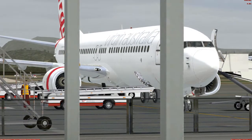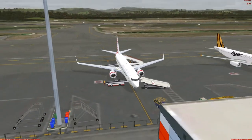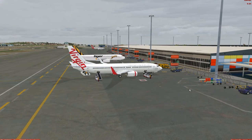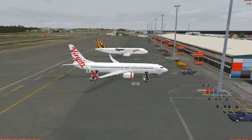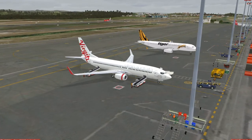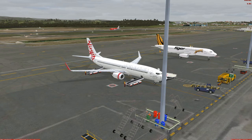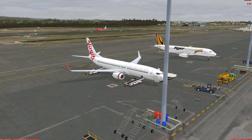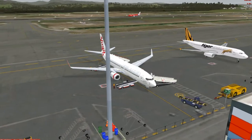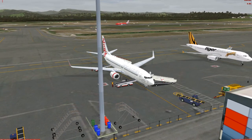So come get us, winning Panic Stations in the Cessna 172. There you go. Alpha Delta November, thanks. And there's, I guess, the jet winner. Who's that? Velocity something, I'm imagining.